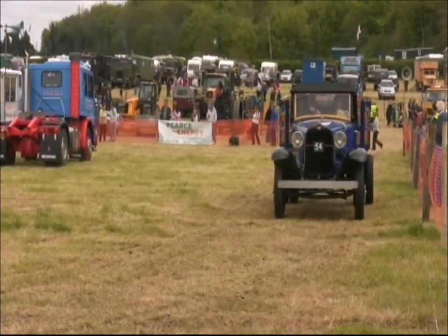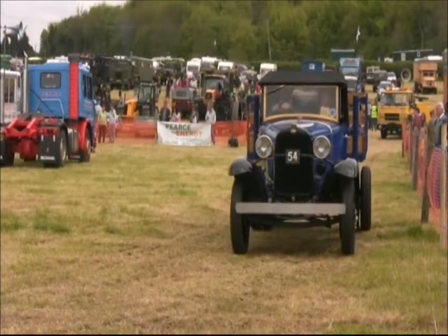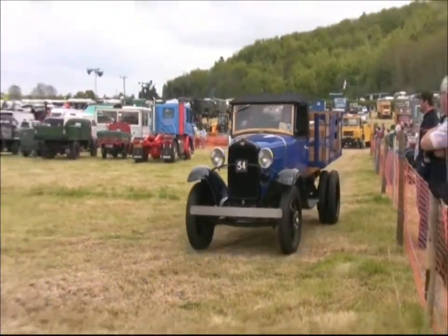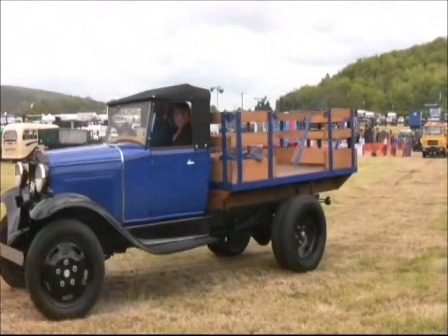So we move up the line, and now what we've got is a Bedford bus, and I used to get picked up for school as a Bedford coach. I'll be corrected on that, as a coach. I didn't know I went to school in a coach. I thought I went in the bus. Tell us a bit about it.